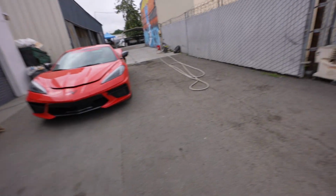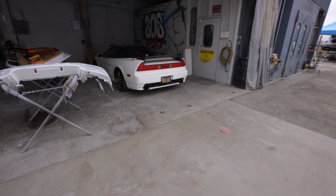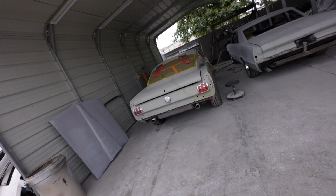It's right over here. Let's see what she's looking like. Cleaned up the shop a little bit. A couple projects going on over here. Sue over here looking clean. And here's the Mustang. So the Mustang, we still got a little bit of work to do.